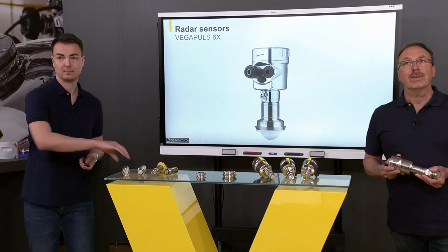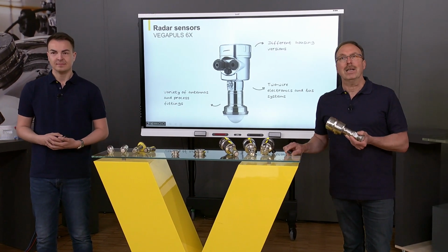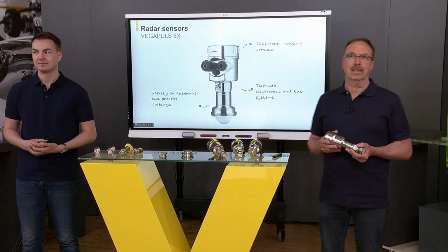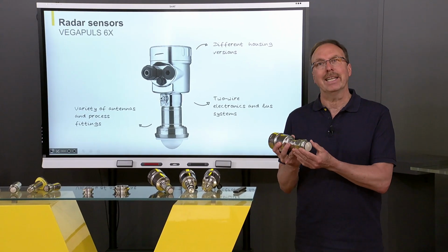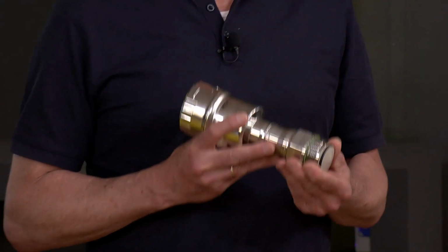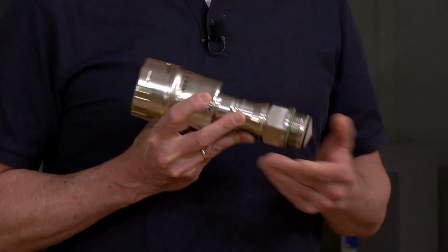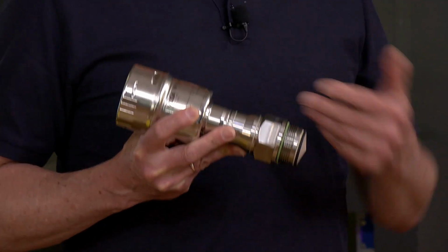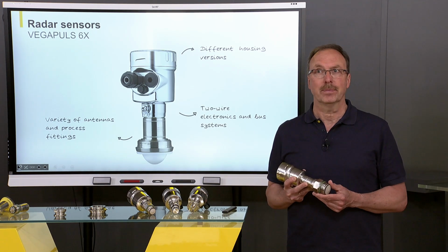So let's first have a short look at the VEGA Pulse 6X. What are the special things about the VEGA Pulse 6X? We have different antenna systems, different antenna dimensions, and different process connections. Not only process connections which fit perfectly for hygienic applications, we also have flanges and thread connections, but also a plastic antenna, which we will see later.